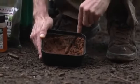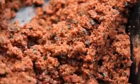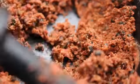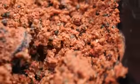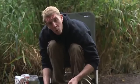Once everything's in there, you need to give it a good mix up. If you find it's too damp, add a bit more ground bait. If it's too dry, add a bit more oil. Once you've got the desired consistency, leave it for about 10 to 15 minutes to let all the ground bait and pellets absorb all the oil.